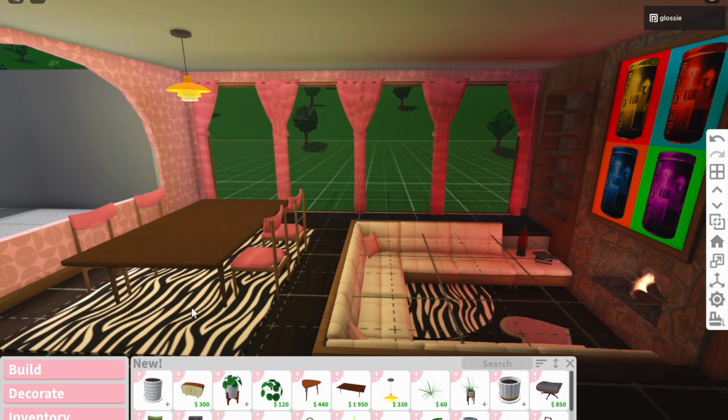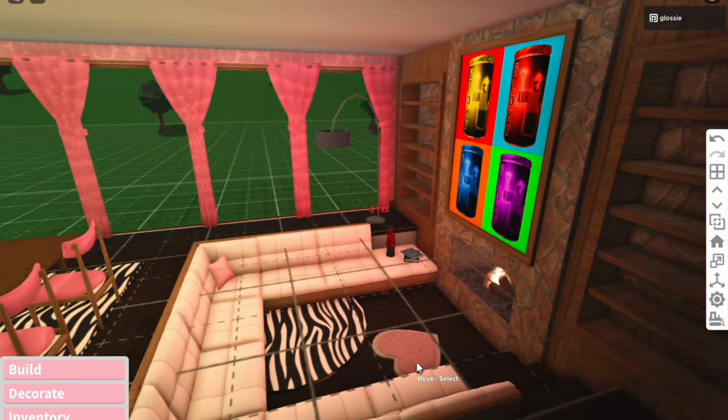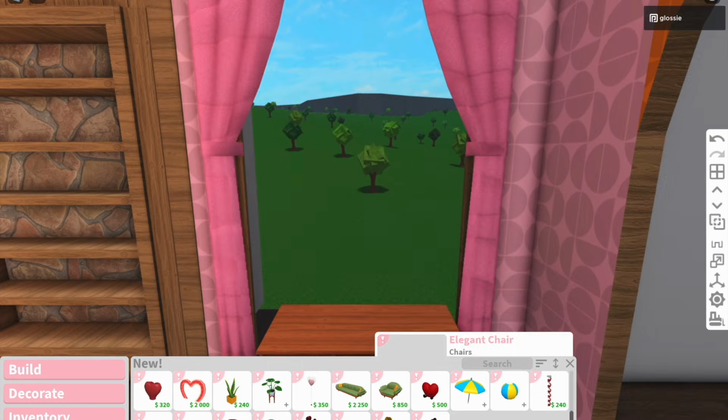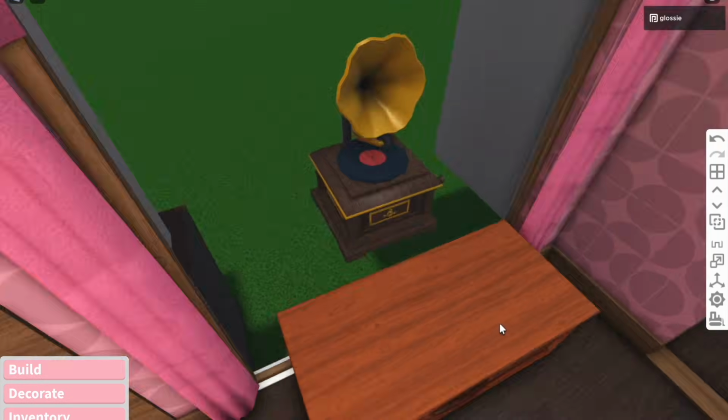This can go over here though. Or maybe we don't have one over and instead we have this. Oh my gosh, wait, that's kind of cute. Oh, this little table, I added this. We're gonna add the record player on here because oh my gosh, this was my favorite. Oh my god, is that outside the window? Why is it done that?